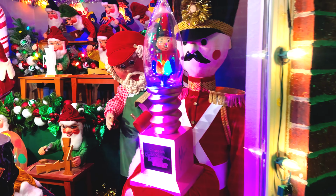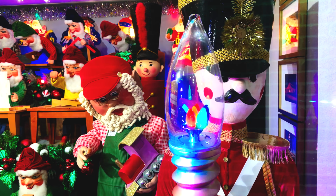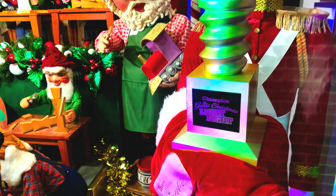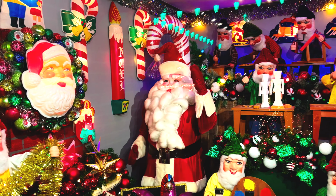If you and your family are planning a little outing to go see all the pretty lights out there, it will be on display from now until December 31st, so you have some time. Stop by and visit anytime between 6 p.m. and 10 p.m.